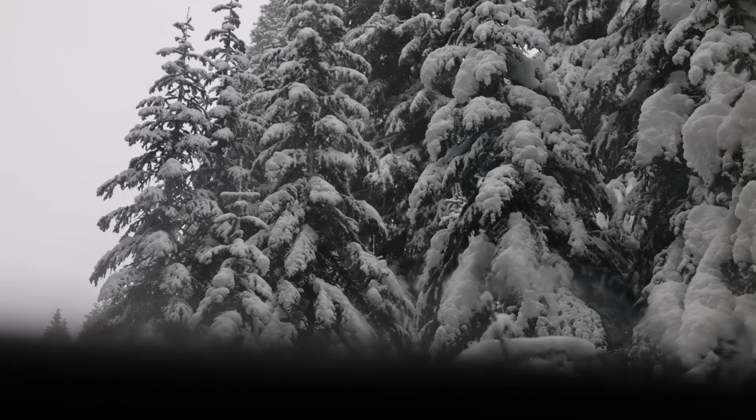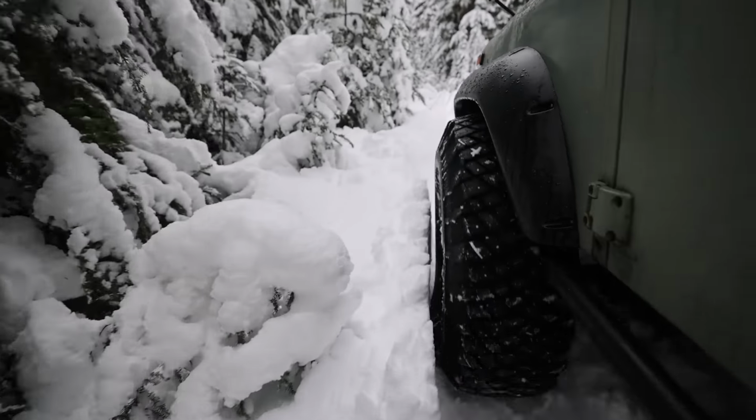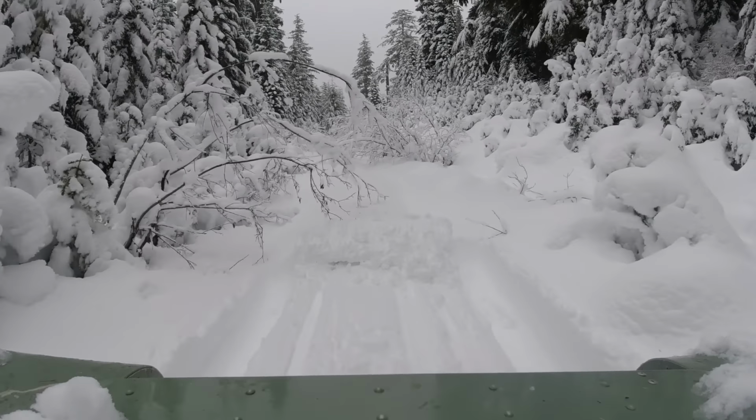Seriously. Turns out 1.5 pounds is kind of the sweet spot for this truck. Flotation is at an all-time high.